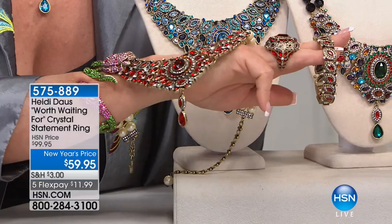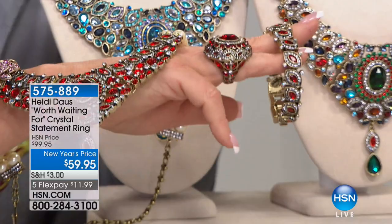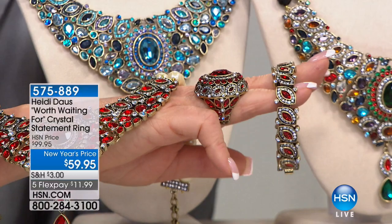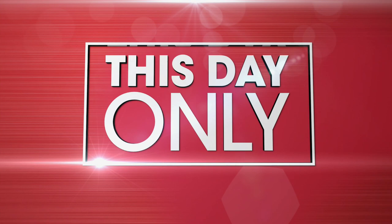And so this ring was a $100 ring. It's now $59.95. I only have 150 of these, so you have to move quickly. $11.99 gets it home. Sizes 5 through 12. 575-889 is your item number, and we are wrapping this one up, but very limited on the Queen's gems there.